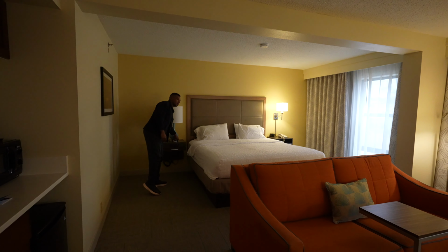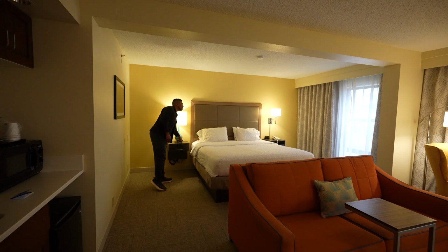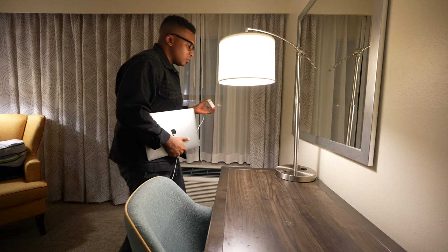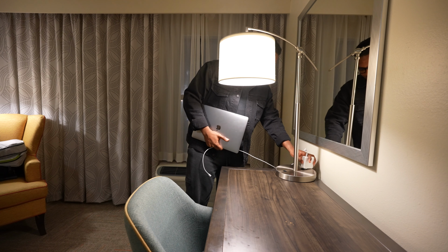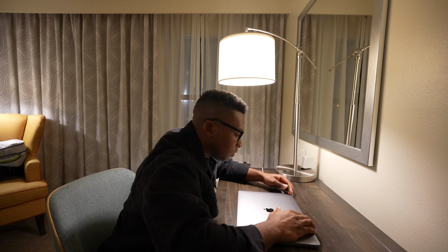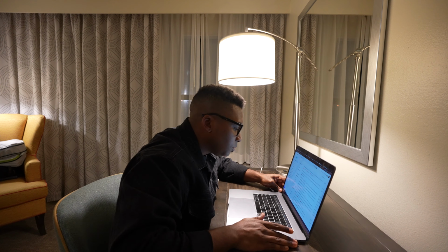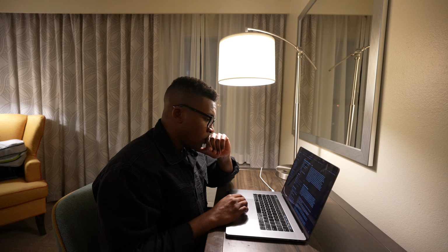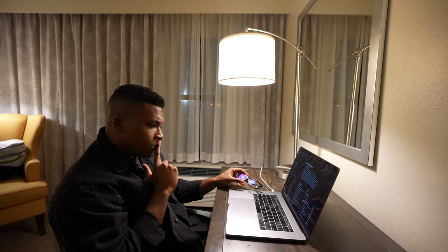But here we are checking into our hotel room. As you can see, it's not too bad. Nice and spacious, pretty roomy. Had a nice view with the window and everything, so no complaints on our end. Once we were all checked in, I hopped into doing some work and catching up on emails and stuff like that, since I had been driving for the majority of the day. After that, it was time to just rest and get ready for my shoot the next morning.